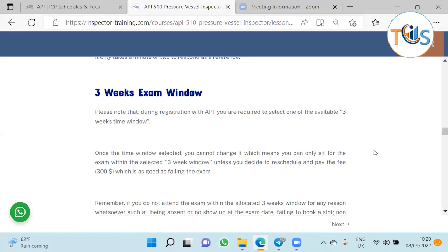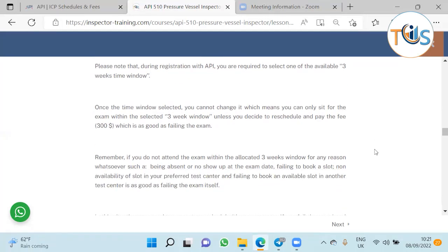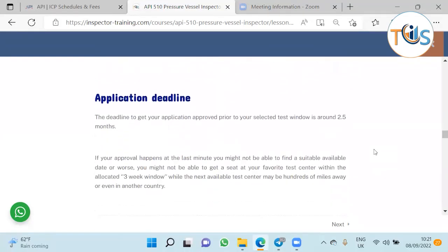So what does that mean? You cannot change that window. It's as good as failing, because if you want to reschedule that window, that means you have to pay $300. If you fail the exam, that means you need to pay $300 and reschedule. So be careful when you are choosing the window. That window is frozen, and you cannot attend any other window unless you reschedule, which is as good as failing, as we say.